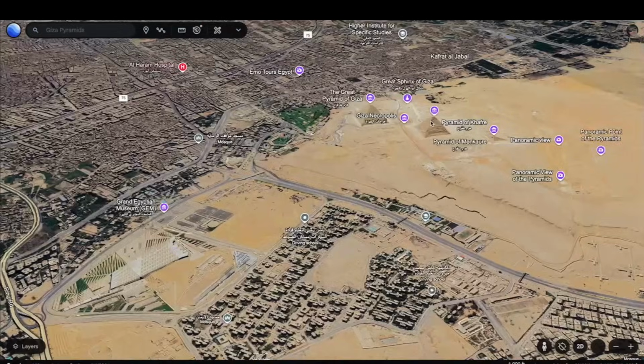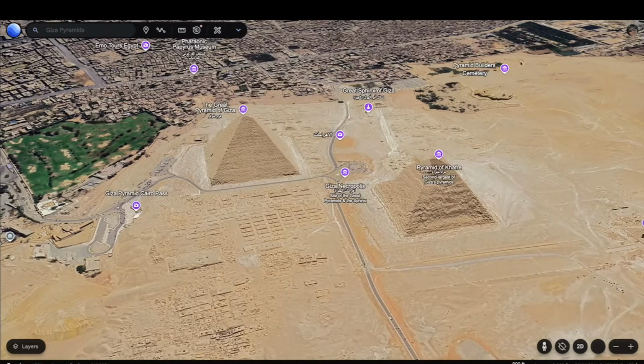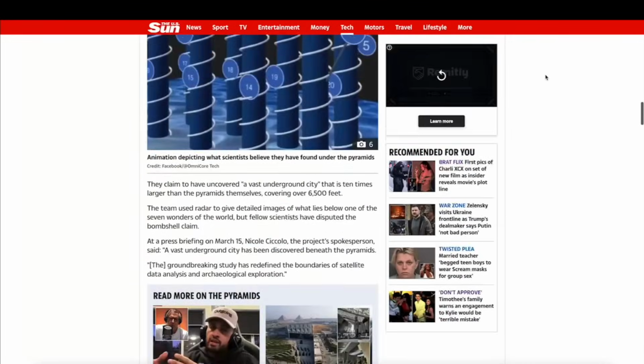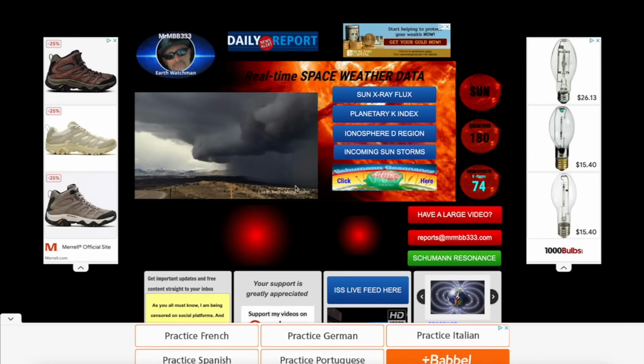Incredible find under the Great Pyramids of Giza, one of the 7 wonders of the world. They may have just discovered the 8th wonder of the world. We'll have to wait and see how this unfolds. We'll be watching this very, very closely.